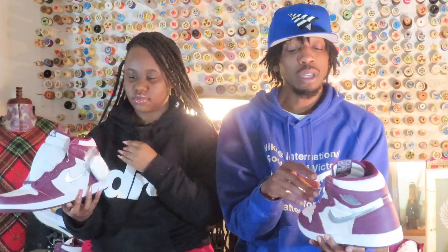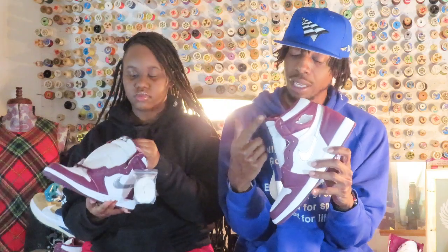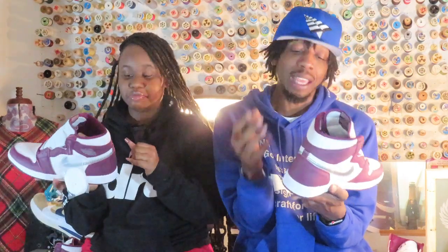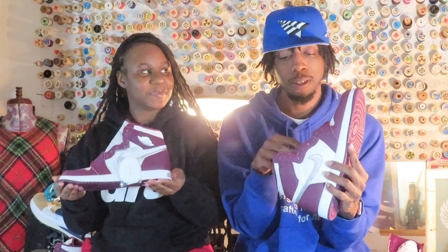It reminds me of those Midnight Tokyo Japans, but they don't have the stitch. The stitching is different. They actually got a tag up top. I'm loving these. Even on the heels of another shoe that you know I have coming in this 10 colorway, I still like these and I'm going to rock them, you know what I'm saying?